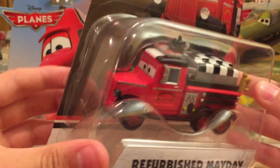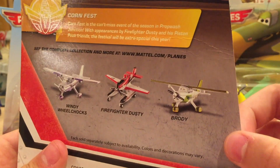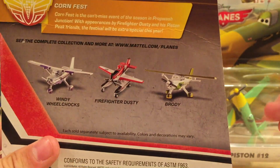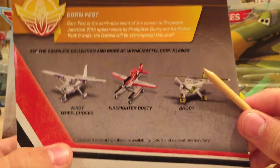Refurbished Mayday, just a little variation of a car. He's in the Cornfest series. On the back, we can see Windy, Wheel Chocks, Fire Dusty, and Brody. I still need to review Brody. I have him, but I just haven't gotten around to reviewing him yet.